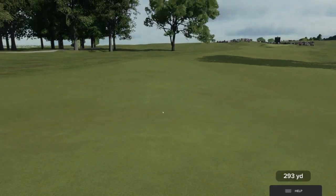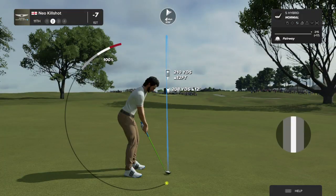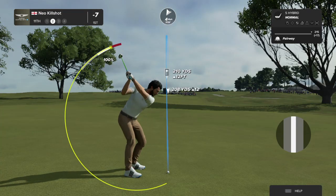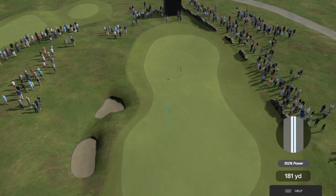That's heading for the fairway. Playing this shot from about 210 yards out. Currently in the lead by a shot. Going with the hybrid. Oh, this would be handy if it could bounce right.